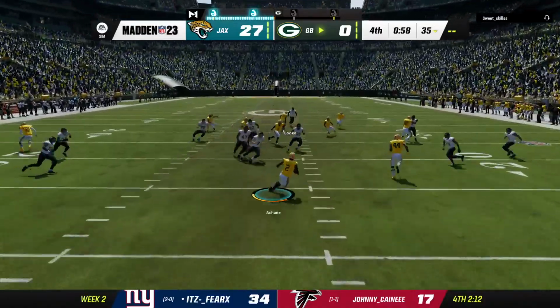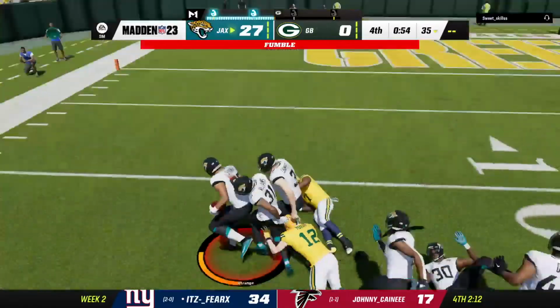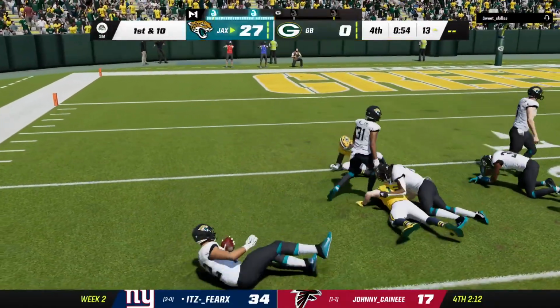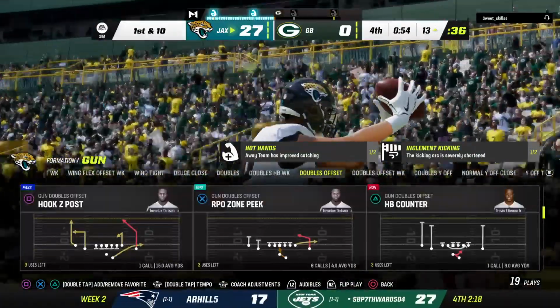And we'll see a return here from the end zone. And deep in his own territory, he coughs up the football. And the Jags grab it. And they will set up shop in red zone territory at the 13-yard line.